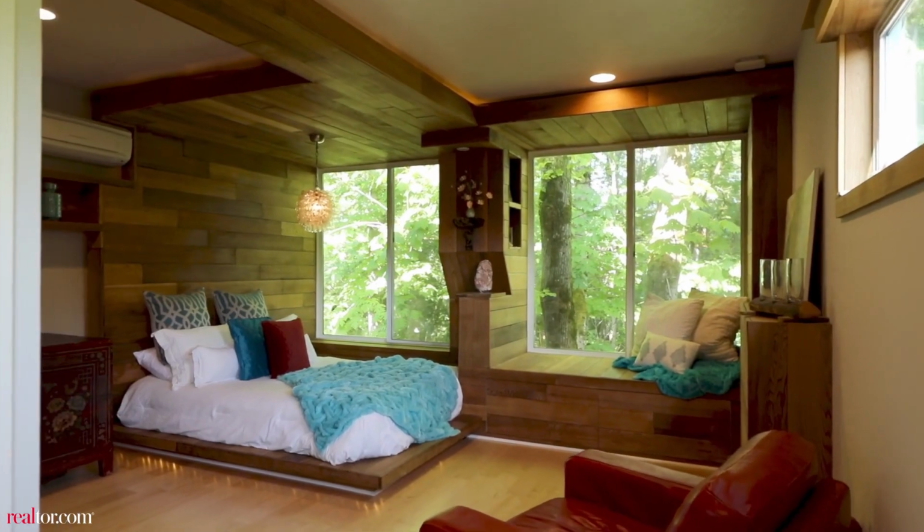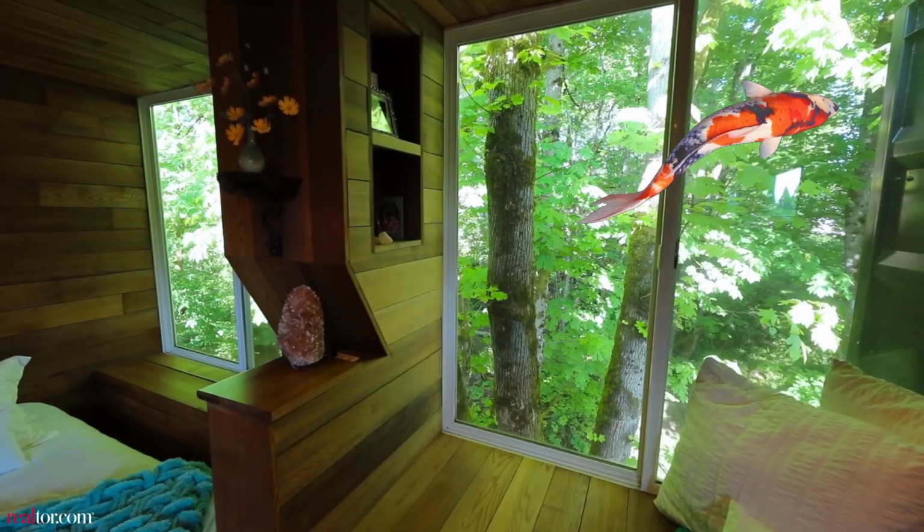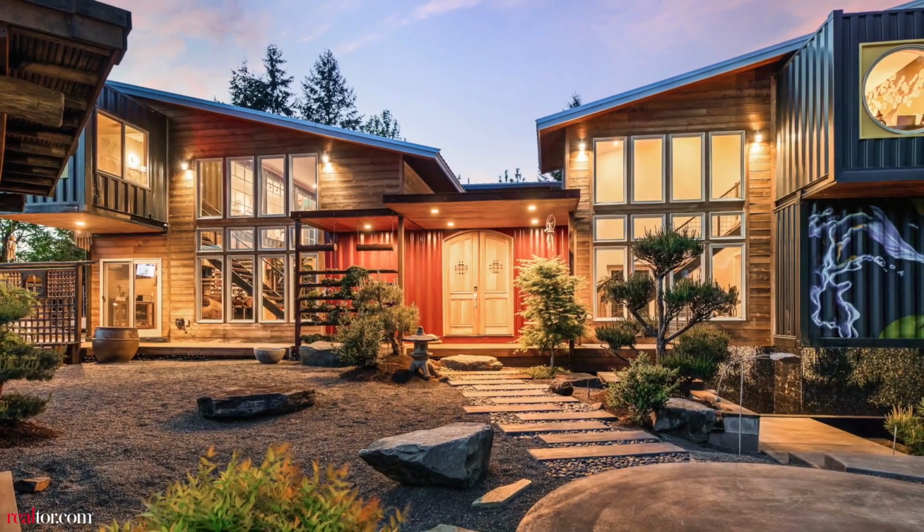The master bedroom is its own elevated container, painted with koi fish on the outside. With a view of the trees from the windows, it feels like a treehouse.